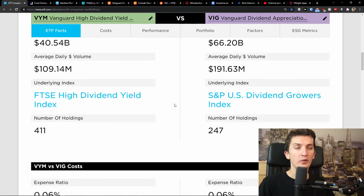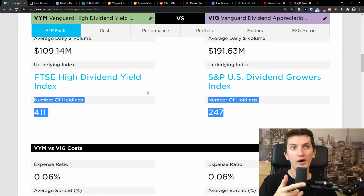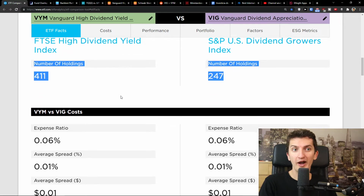Now the underlying index: S&P US Dividend Growers Index comparing to High Dividend Yield Index, 411 holdings comparing to 247. Soon we are going to look at fund overlap. So VYM, when we look at the holdings, is more diversified, but it really depends on what kind of weight you will get in VYM.